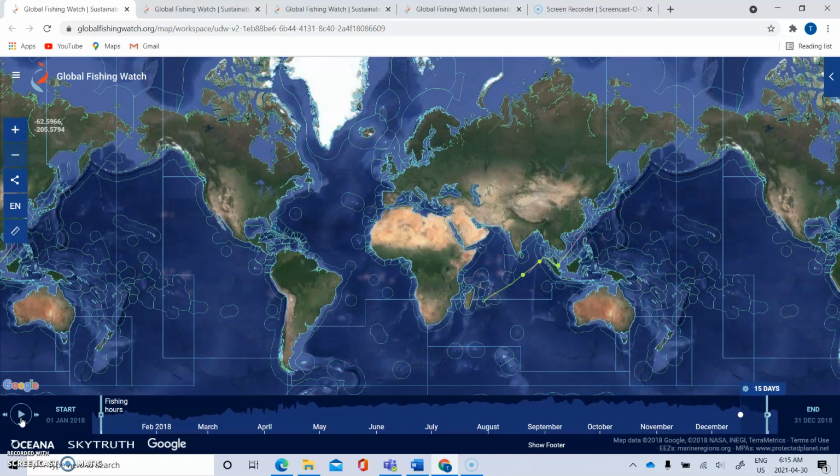And so here when it ends, you can actually see the one vessel that does appear to go to Mauritius, and then we don't see it again until it reappears again off the coast of Japan, but coming from Taiwan.